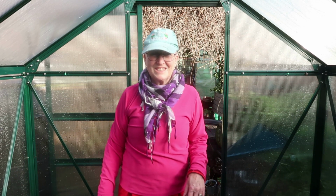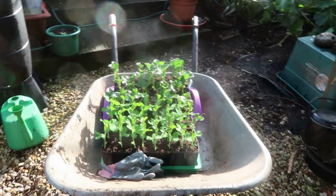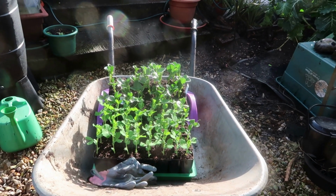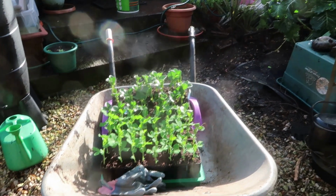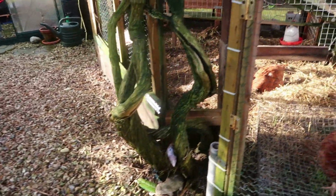See you over the allotments. Right, I've loaded up the wheelbarrow. I'm going to walk over. Alistair's put some bits and pieces in the car that he's taking over for me, and I'll go and pop those in.